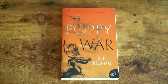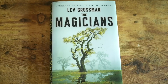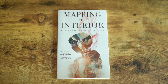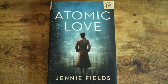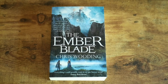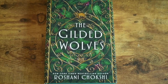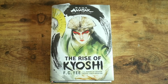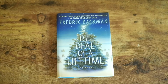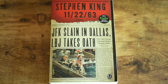Foundation, The Poppy War, The Good Thief, The Children of Huron, The Magicians, Mapping the Interior, Clap When You Land, Descender, The Mothers, Atomic Love, The Ember Blade, The Sleeper and the Spindle, Crier's War, The Gilded Wolves, Best Served Cold, The Rise of Kyoshi, The Shadow of Kyoshi, The Deal of a Lifetime, Shogun, 11/22/63. Fantasy.